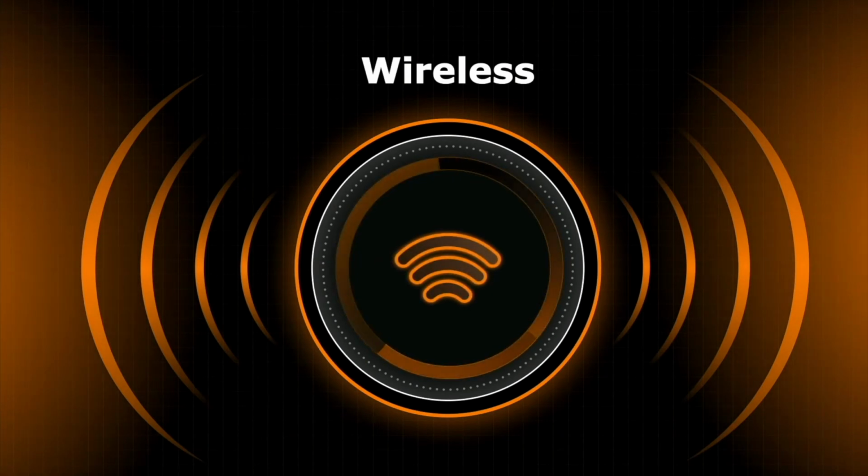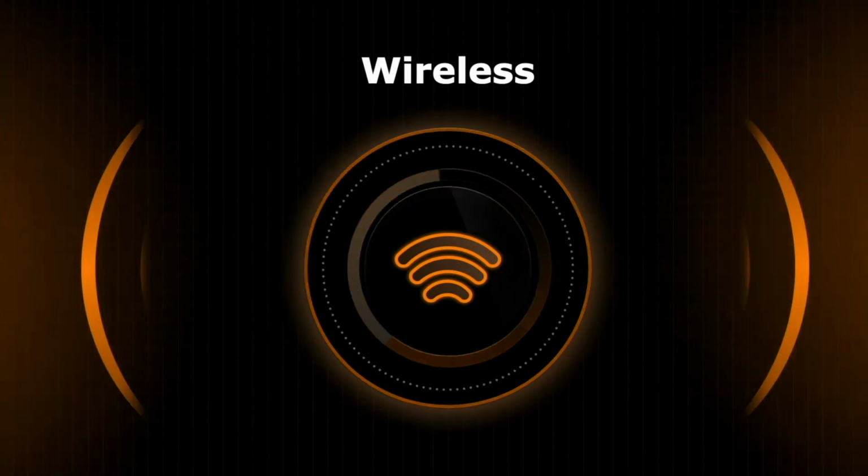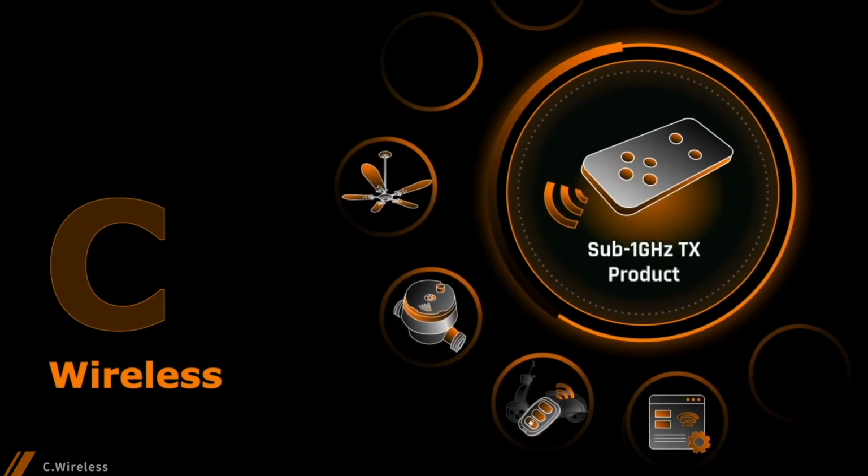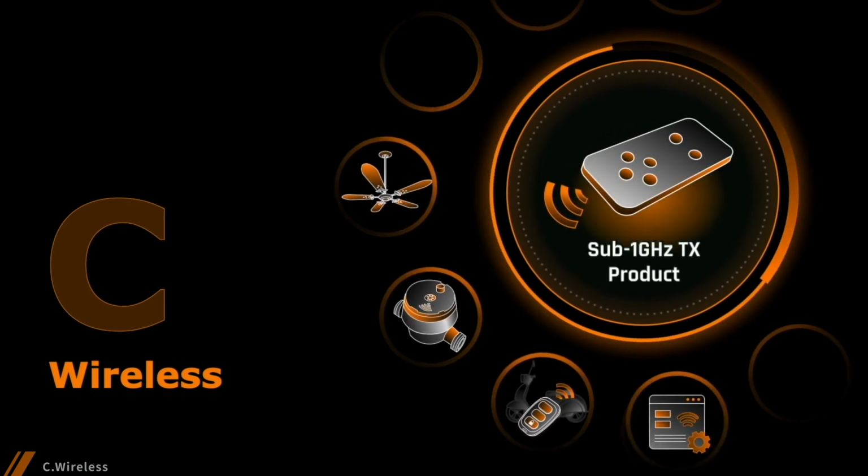The next section I would like to present is the wireless products range. Holtek wireless business includes Sub-1 GHz, 2.4 GHz, and BLE products. This year, we focus on the Sub-1 GHz product development. The first one is the Sub-1 GHz transmit products. This IC could be found in the remote controller and IoT products.